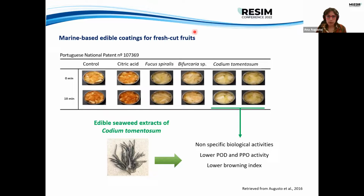And this was not observed in the samples coated with the coatings containing the seaweed extract of Bifurcaria and Fucus spiralis, that are two seaweeds known for their bioactivities, like the antimicrobial and antioxidant activities.